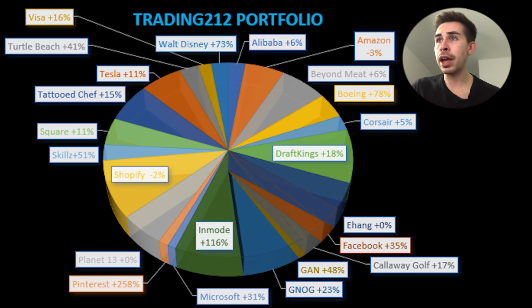So yeah, overall, this portfolio has now got probably a couple too many stocks. I would like to trim this portfolio by probably three stocks in the coming few months, just because I think there's a bit too many. But like I say, I can justify all of them for being really good companies.